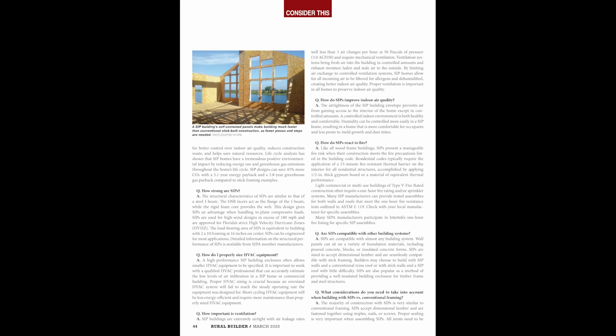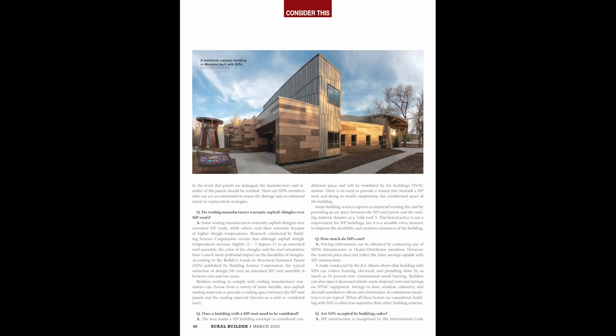According to the Builder's Guide to Structural Insulated Panels, published by Building Science Corporation, the typical reduction of shingle life over an unvented SIP roof assembly is between 1 and 2 years. Builders seeking to comply with roofing manufacturer warranties can choose from a variety of more durable, non-asphalt roofing materials or provide a venting space between the SIP roof panels and the roofing material, known as a cold or ventilated roof.